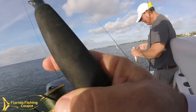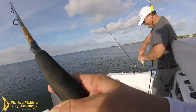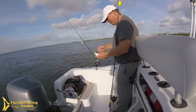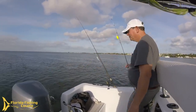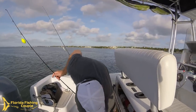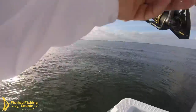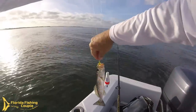I'm getting hits too, but I can't hook him because he's too damn small. Put a new hook on. Like this one. I'm going for the big one, okay? I don't mess around with those little ones like you do. Trout fishing in Key Largo, pretty awesome. When they bite. John's philosophy, much more fun when we're catching fish than when we're not. Yep. Little trout, smaller jig, smaller fish, unfortunately.